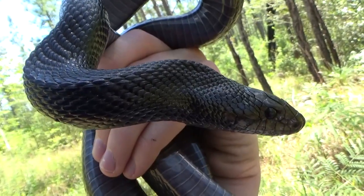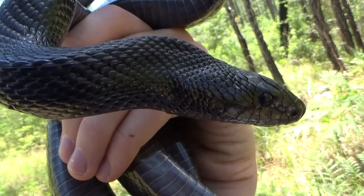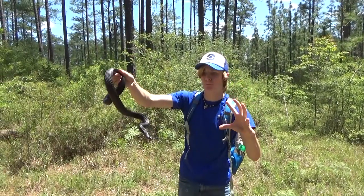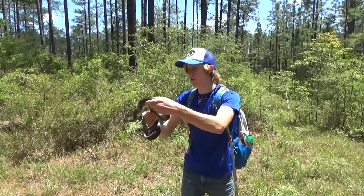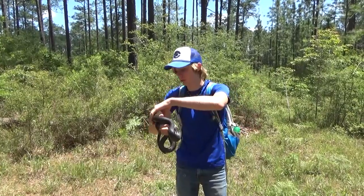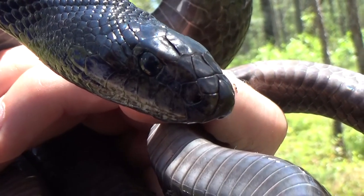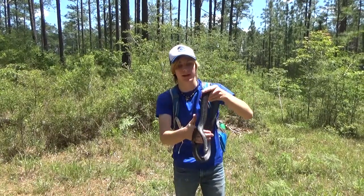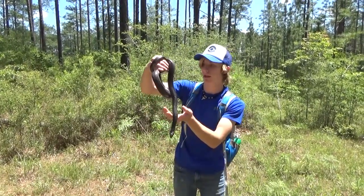These guys sometimes will be a little bit bitey, but more often than not, they'll just hiss at you. And they've got a loud bellowing hiss when you pick them up. They kind of blow out a lot of air. They puff themselves up to look really big. They're related to the bull snake. And in fact, another name for this snake is actually the black bull snake, which technically they're a pine snake, but they are very closely related.